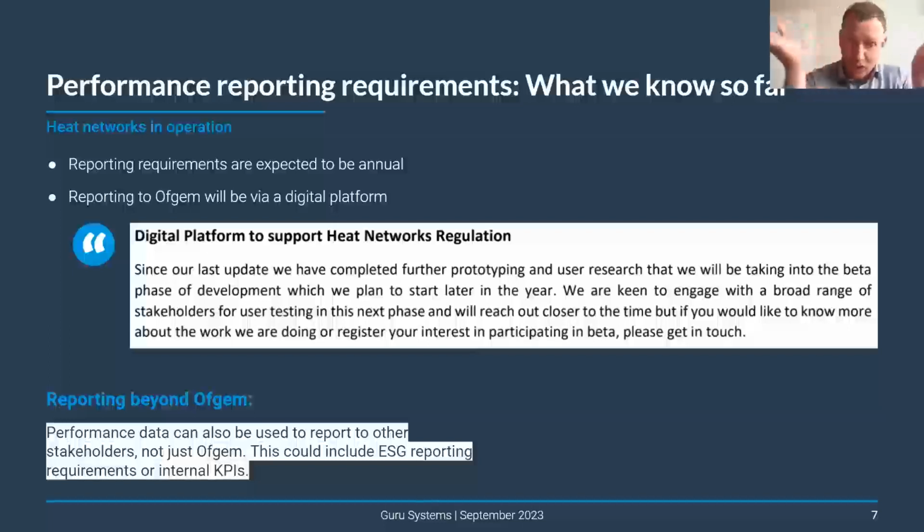It's not just about reporting. As I'm going to show you in just a second, it's also about how you use that data in order to ensure that your systems are working well. But it's crucial to get across this idea that there is a data set that you need in order to do your job. You've got different stakeholders who have different requirements of you using that data. Ofgem is going to be another one of these.